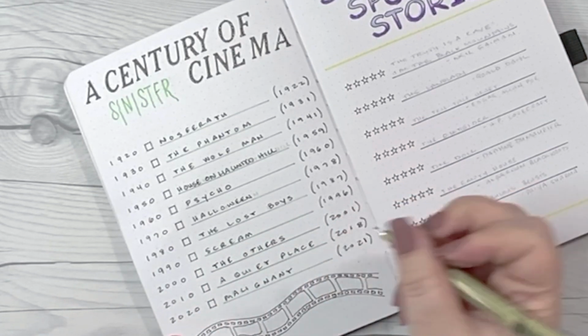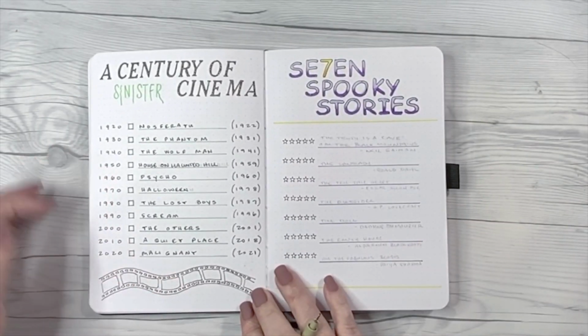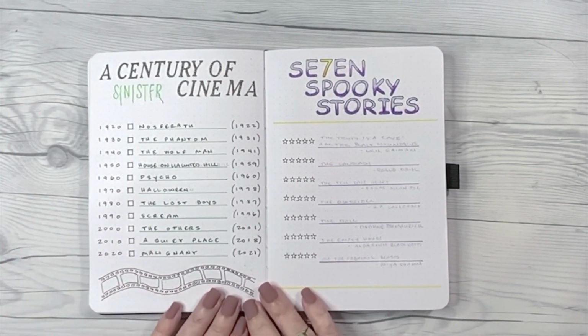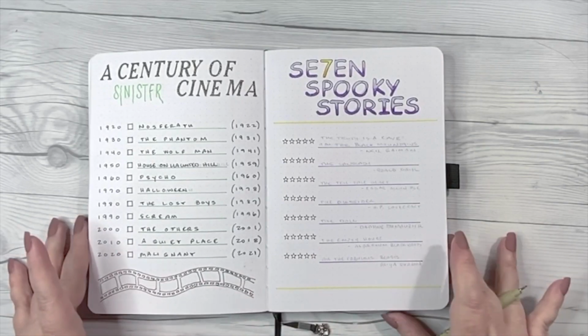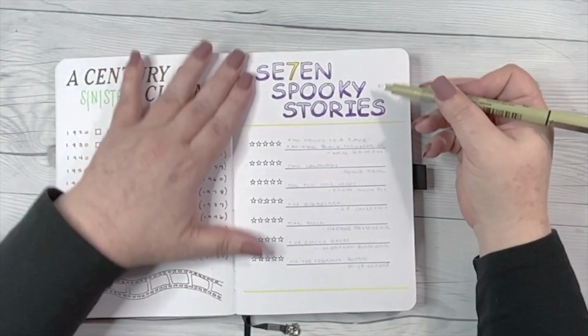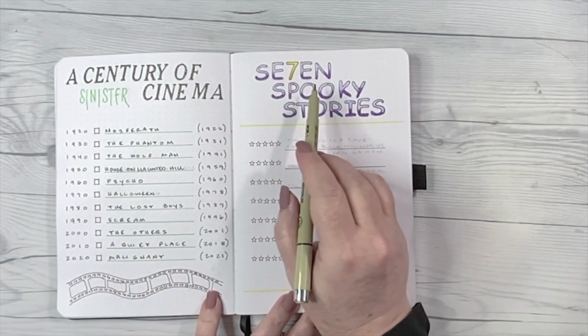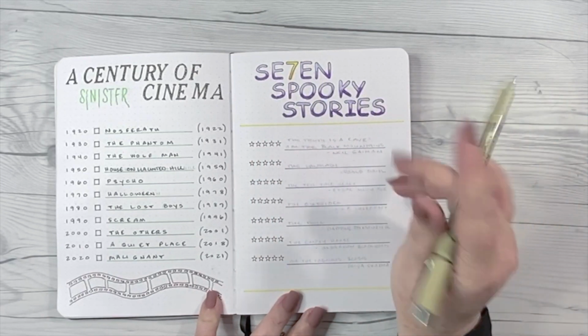I can then check them off as I finish, and I might just watch them in order of release. But I am even more excited to read some spooky stories. My theory for setting up a spooky story list is that short stories are meant to be read in one sitting, especially spooky ones. That way you don't break the suspense to go off and do something like the laundry.